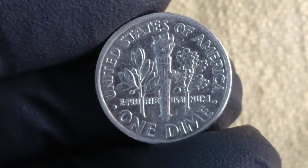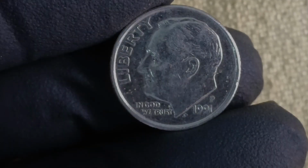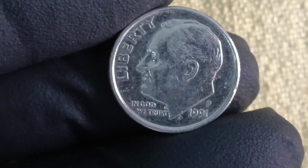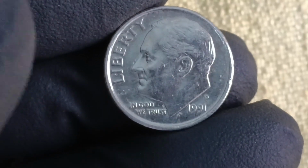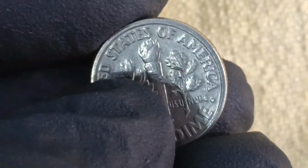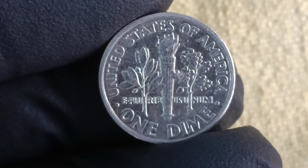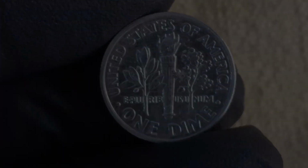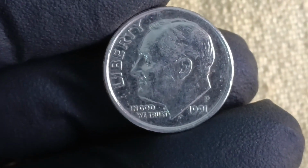So when you sort through your change tonight, remember that history rewards those who notice the smallest details. You might spot that unusual gleam, that misaligned rim, that mysterious difference that others miss. And if someday your discovery matches the characteristics of the fabled 1991 P, document it. Protect it, get it graded, and know that you're not just finding money, you're uncovering a living artifact of American minting.